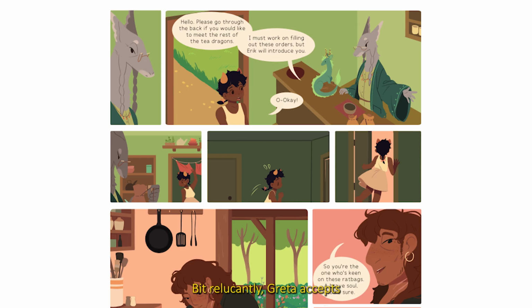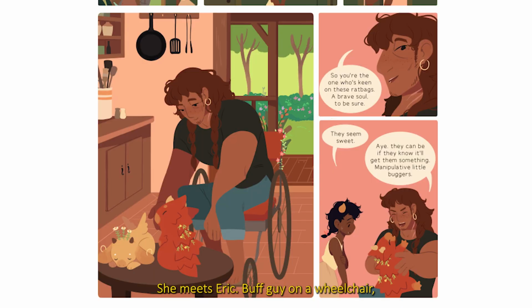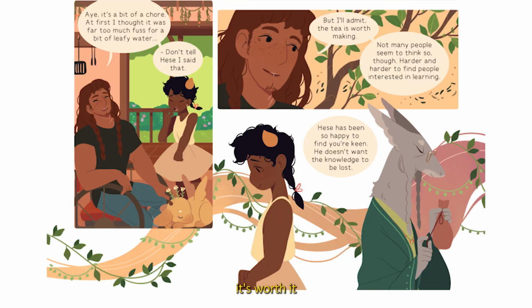A bit reluctantly, Greta accepts the invitation of Hesekiel and she gets to know the last resident of the tea shop. She meets Eric, a buff guy in a wheelchair who explains to her that not many people want to take care of tea dragons anymore, because it's simply too much of a chore for a bit of leafy water. Yet Hesekiel still believes it's worth it and would like to pass this knowledge to others, for example, little Greta.